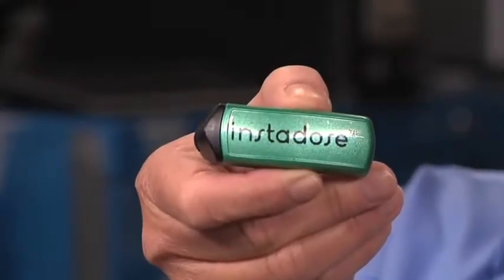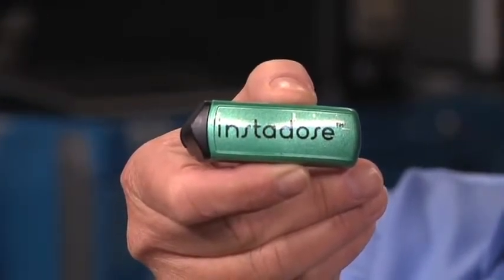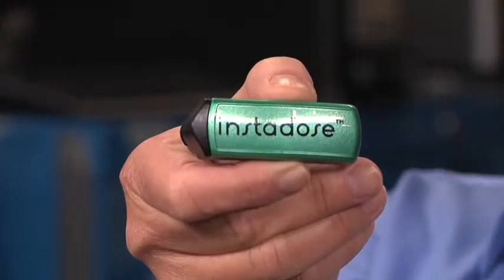Mirion Technologies developed the Instadose about 3 years ago. What makes this the dosimeter of choice is the fact that it is fully accredited in the United States, it's accredited in the United Kingdom and other countries. It is the only device that you need not send back to be processed before you get the dose that you received. You simply wear it, plug it in, get your dose, and never have to worry about sending it back to get your exposure. That is the primary benefit of the Instadose dosimeter.